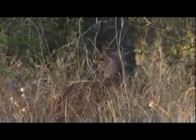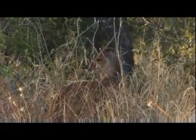But you can see his horns, very similar to that of the Nyala. I also heard something. He heard something in the riverbed and I also heard something. A bit of a mixed feeder, browser and somewhat of a grazer.